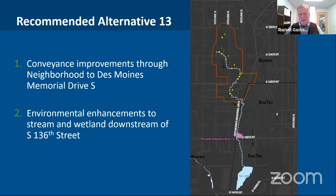We did a hydroperiod analysis of that wetlands, and it appears we could meet the guidelines for discharging to a wetlands from a volume of water that gets there. So that's ideal, but we included in the cost perhaps doing some enhancements to the stream corridor through there and possibly the wetlands if mitigation is required. And so this is the recommendation that we make because it does allow enhancements from Des Moines Memorial Drive all the way to just upstream of Tub Lake, in terms of daylighting a pipe system to a channel, and then doing some stream enhancements south of 136th and some wetland enhancements. And this is quite a bit cheaper than alternative 9 that I previously discussed.